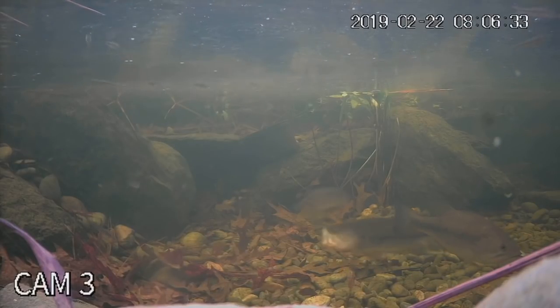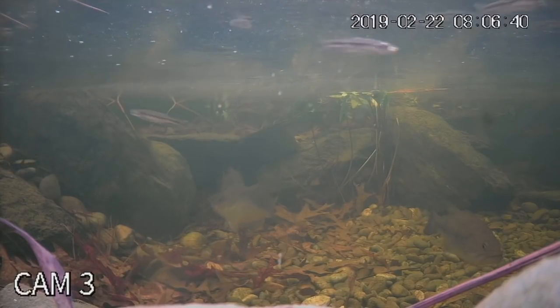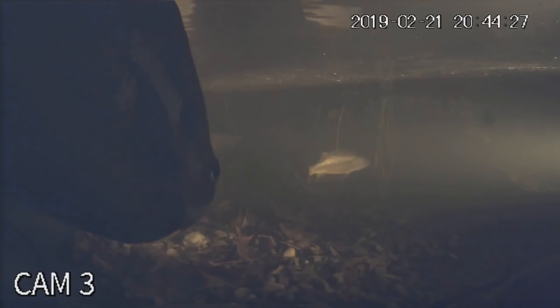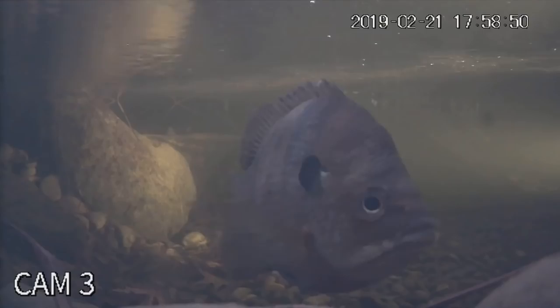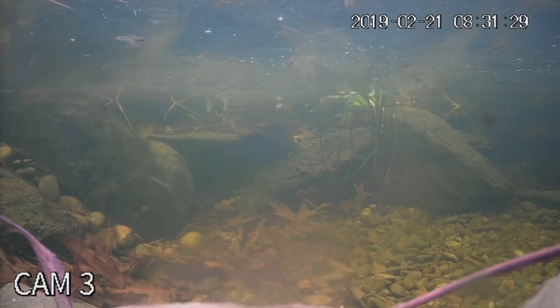And here's a good clip of the crappie outlaw. The bass like to pick on him. They'll nip at his tail, but he doesn't seem to mind. And then Bonnie coming over to investigate the lily pad and see if there's a frog on top of it. Clyde going nuts like usual. This is a funny clip where Clyde is eating a lily pad. And he's thinking about going vegan. And a nice profile view of the big bluegill. And Clyde going nuts again.